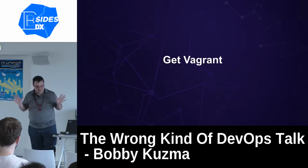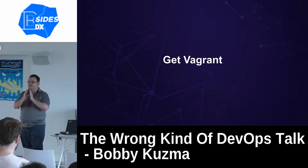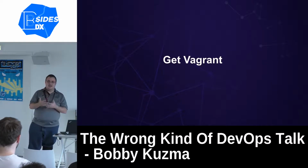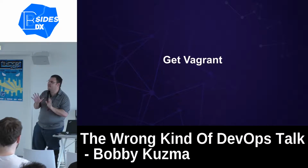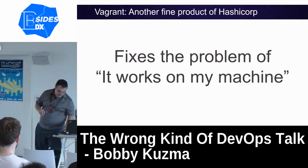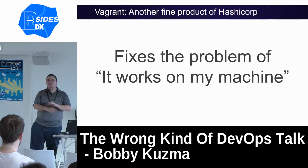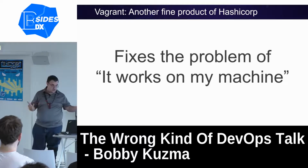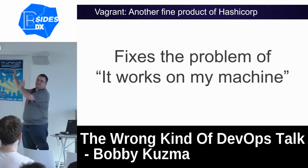Vagrant is the lovely tool. Cross-platform. It abstracts away all of the nitty-gritty bullshit that you have to deal with standing up virtual machines from you. So it takes care of, among other things, this classic dev problem. And the classic dev problem is it works on my machine. Because you've got all of these dependencies that you can't reproduce from person to person, or, God forbid, from dev to QA to staging to prod.